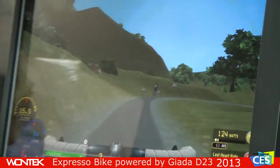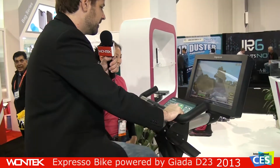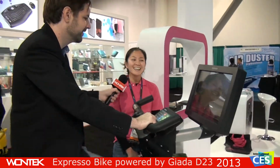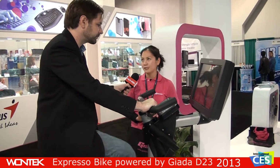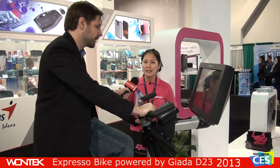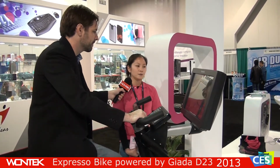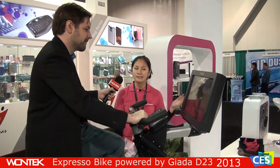Yeah. It certainly does make the traditional bike seem a little bit boring. This is really fun. Yes, it's definitely fun, especially the whole social media interaction with your friends and the Facebook and Twitter. All your reports will be connected in the social media and the cloud, which makes it a lot more exciting. So as far as maps go, how many maps are there? I think there's 30 different courses here, 30 different paths. Some are flat, some are uphill, downhill.